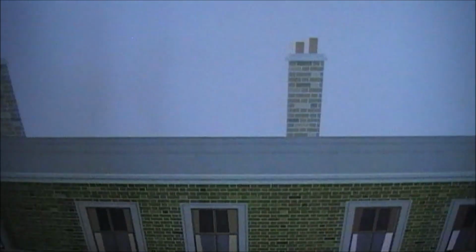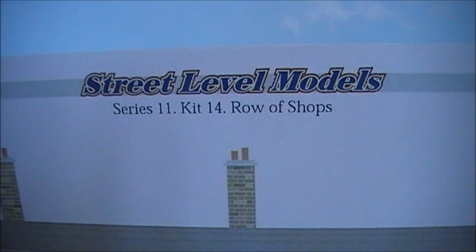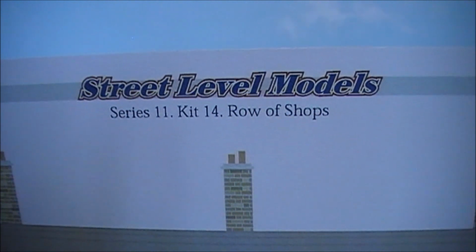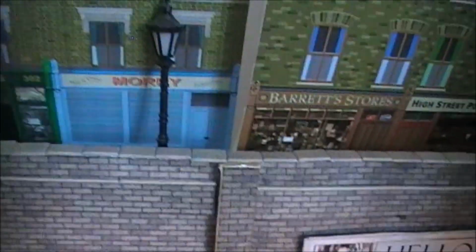If you want to buy them, they come from these people. There you go. If you're interested in having a look, take a look and see what they've got. Street level models. They've got copyright on them, so don't go stealing them. But they look really good.